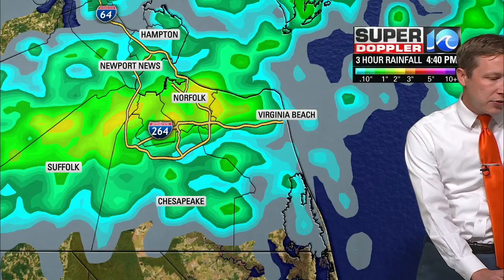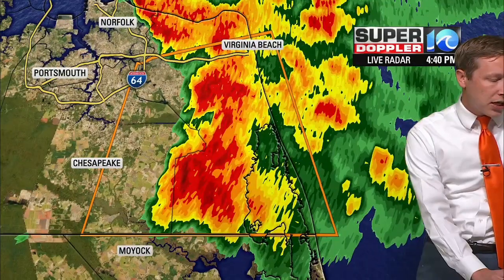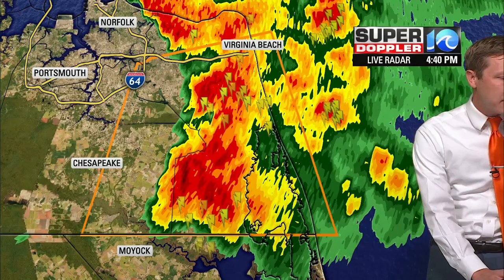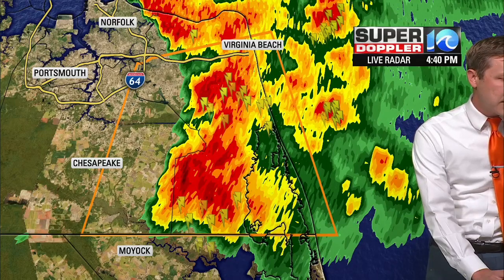So we will continue to watch these storms, especially as they make their way into the area. We'll keep an eye on some of the winds with these storms as they push across the region as well, and also keep an eye on the lightning. That's probably the biggest concern, just the heavy rain and lightning, and the problems that we're seeing on the roads in terms of some of the problems that are being caused by this heavy rain as it falls down.